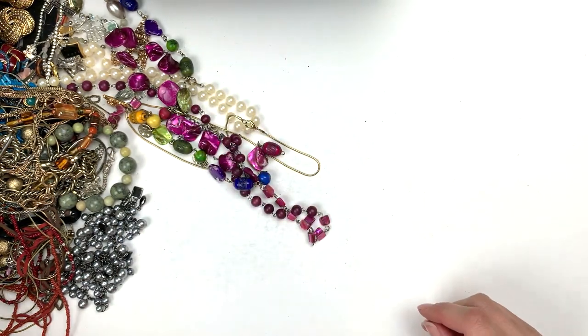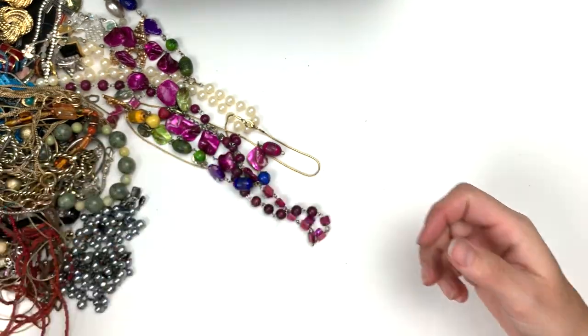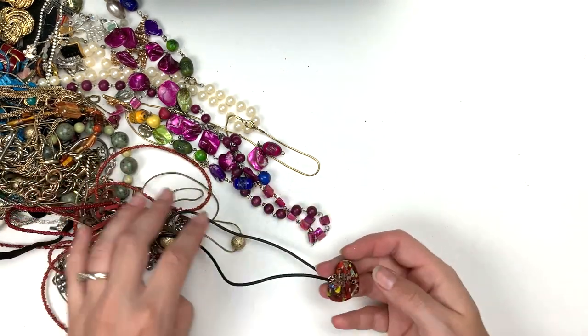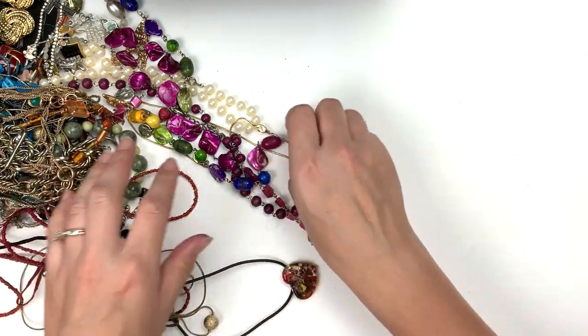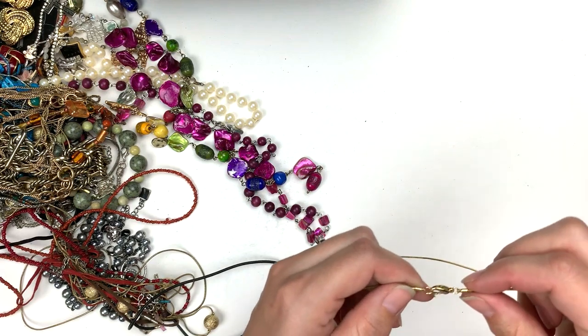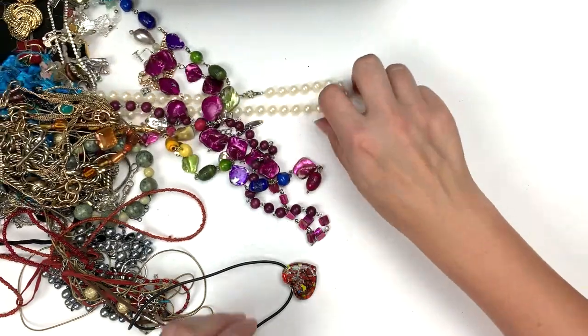What's this? Happy birthday. Another keychain. This is nice. This is glass, like an artisan glass piece. Oof, that's gonna suck. Okay, here's a little gold chain. Doesn't say anything, but it's in good shape, so we'll put it in the chain pile.